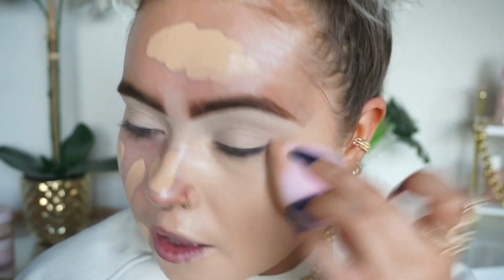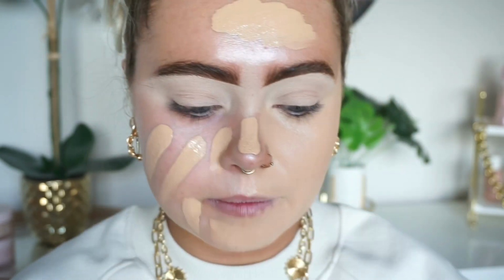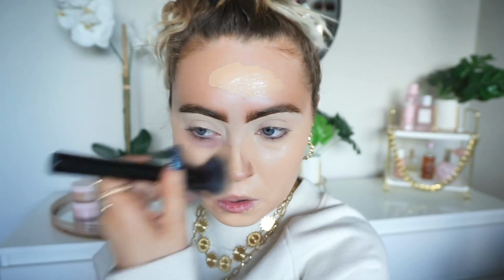I find that I am able to achieve full coverage with both of these products, with the brush and the beauty sponge. But that's obviously the finish that I get with a beauty sponge, and you're just going to go over the skin, really pressing that in. But I'm going to finish off my skin with the foundation brush, just to show you that I'm able to achieve the exact same coverage and finish with either a brush or the sponge. It just depends on what you feel comfortable with or what your preference is.